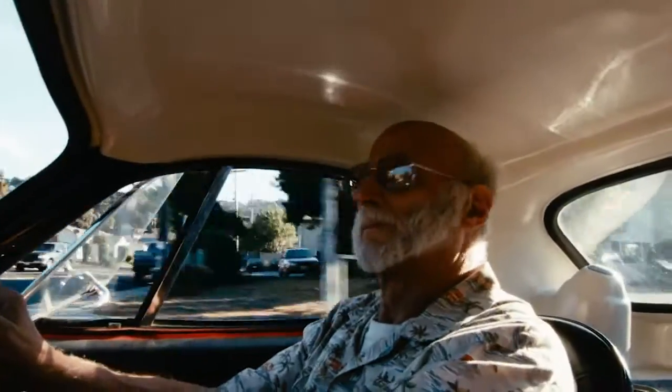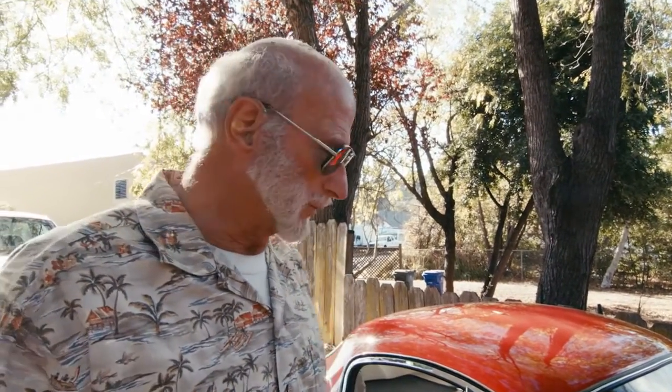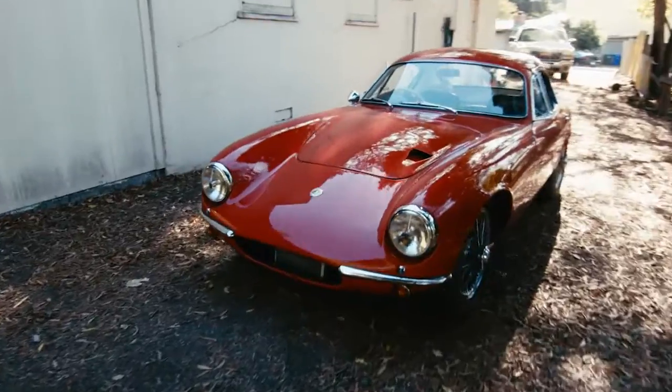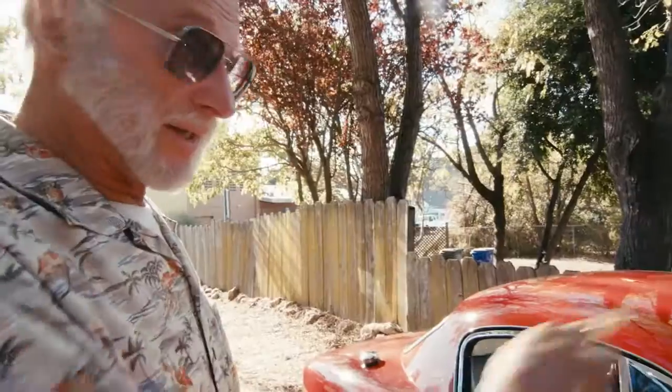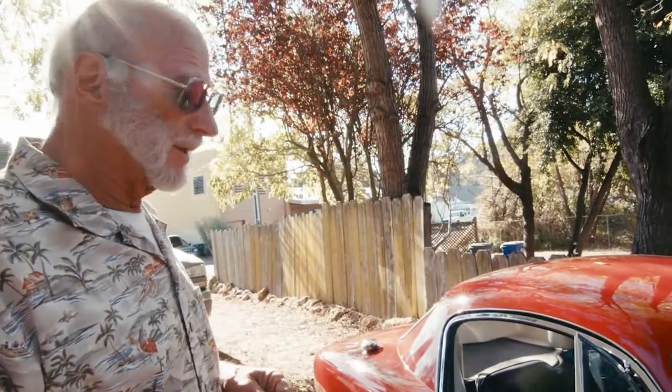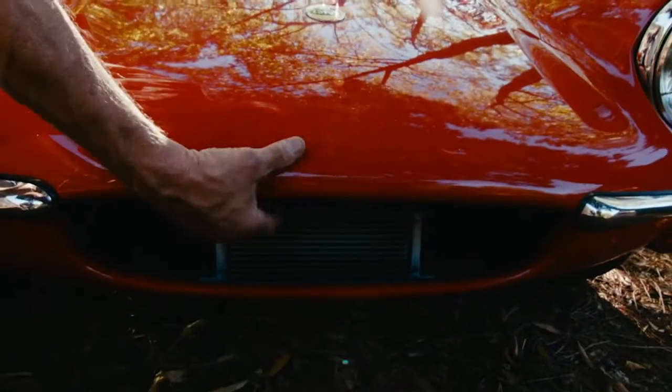This is a right-hand drive car. About two-thirds of the cars were right-hand drive. The first 250 cars were all right-hand drive, no exceptions. This was a special equipment car. It does have some unusual benefits. It's got the NACA in the front for additional cooling. I've made some changes over time, simply because it's a driver.